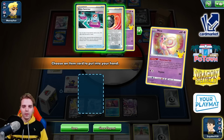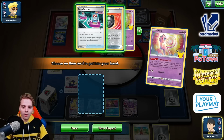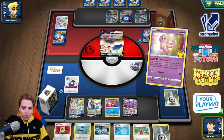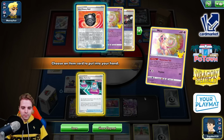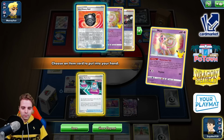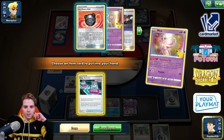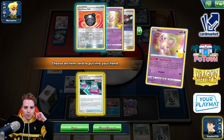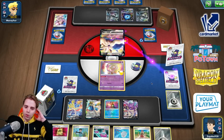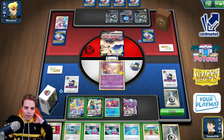Mysterious Tail. There's a Cross Switcher here. Cross Switcher actually helps way more because now we can draw more cards with the Bird Keeper. Should we get the Cross Switcher or not? Yeah, definitely getting that Cross Switcher. I don't know if he's gonna go for some more situational things. I think at this point, I'm happy to just draw more cards.